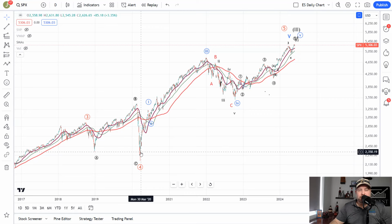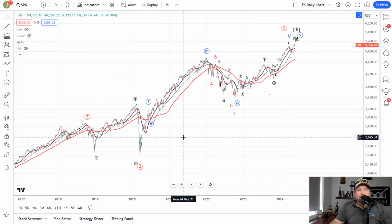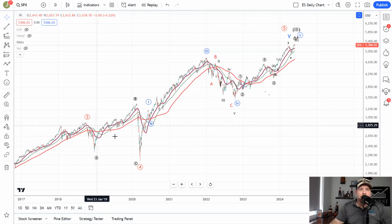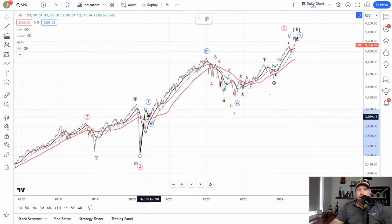Back when everybody was looking for the market to crash and go down below 1,000, we were looking for the market to rally back up to new all-time highs, and that's exactly what we saw. So overall, the market off of the COVID lows is trying to complete a fifth wave. So your wave three back here, then you have your expanded flat here, your ABC for four. Then off of that, we have our 1-2, and then three.